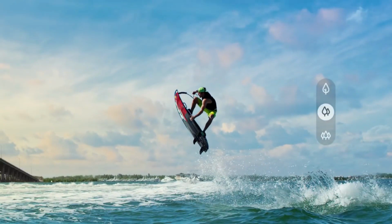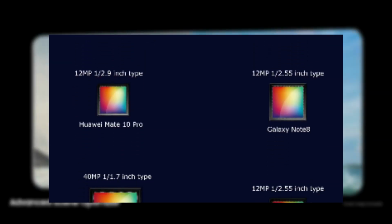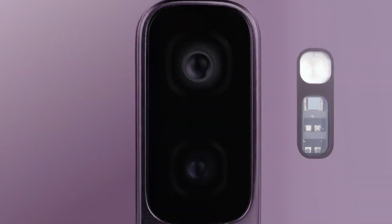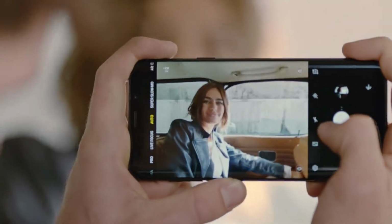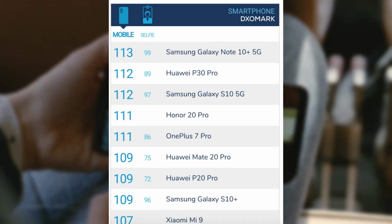And as for the comparison, Huawei is bringing big camera gains into the Mate 30 family with its bigger sensor, but finally Samsung is changing that. They are about to bring a significantly bigger sensor size with the Galaxy S11 to improve the image quality both in day and night. And in case you don't know, Galaxy Note 10 has the highest score on DxOMark, so with the bigger sensor size, Galaxy S11 might be the camera king of the next year.